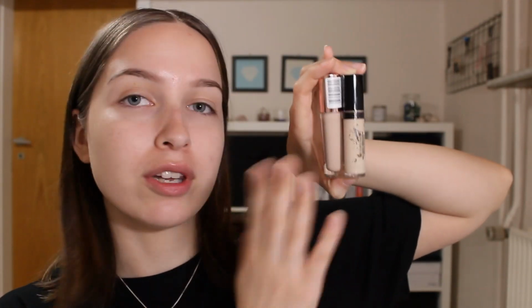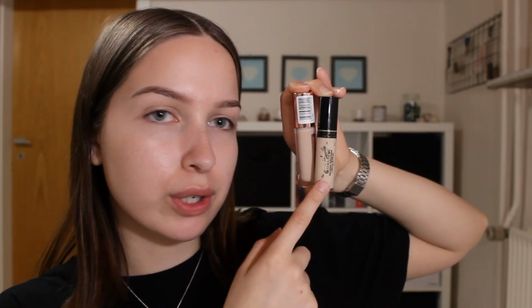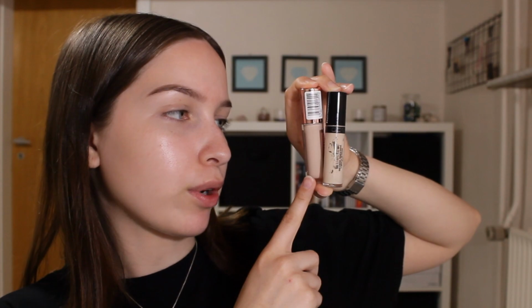First things first, I bought a new concealer. It's the Makeup Revolution Conceal Define. You know, the concealer that's like all over Instagram. I bought it in the shade C3 because that was supposed to be a light neutral shade. And my old concealer is this one. If you look at them from the outside in the bottle, they look very similar. I think this one just looks like it has a little bit more of a yellow undertone, and this one looks like it has a little bit more of a red undertone.